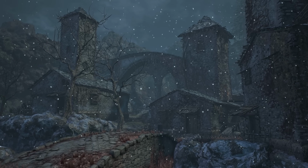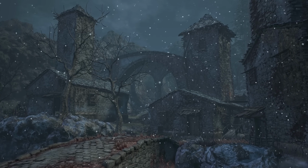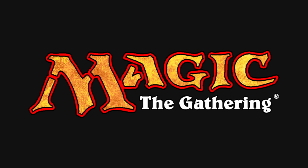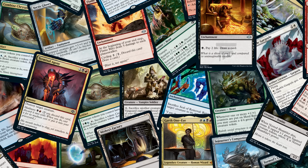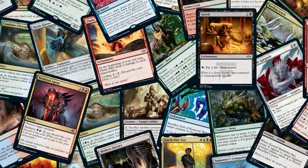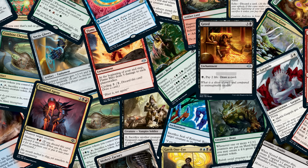One of these inspiration sources for Miyazaki, at least, has been known for quite some time, and that's Magic the Gathering. And many people have noticed that there have been similarities between certain cards and characters that are now within From Software's worlds. So here's another one that I haven't really seen talked about too much.